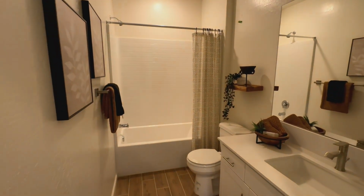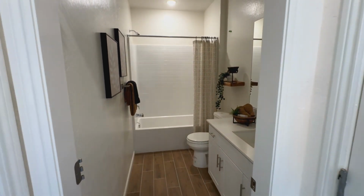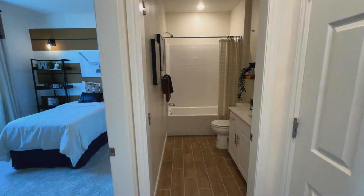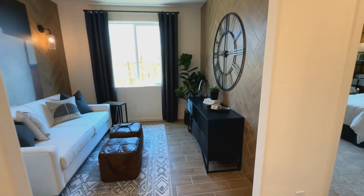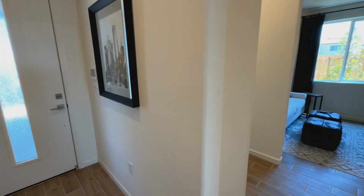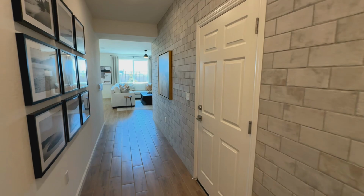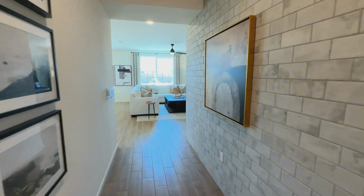Exact same bathroom as the first 2 floor plans. The 1482, the 1612, and the 1782 all have identical guest bathrooms. But the den is kind of a cool option. It kind of feels more open too when you walk in the door. You come in the front door, you've got some space. That's the door to the garage once again.